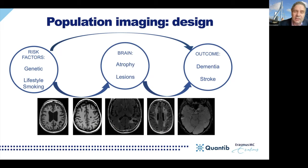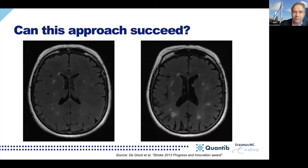And then you can start to investigate the relationship between risk factors and changes in appearance of the brain, or change in appearance of the brain and relevant clinical outcomes. Or you can combine risk factors with an MR brain image in order to predict outcomes. So this really calls for a data science approach, in which you link a lot of data of subjects, including imaging data, to relevant clinical outcomes.